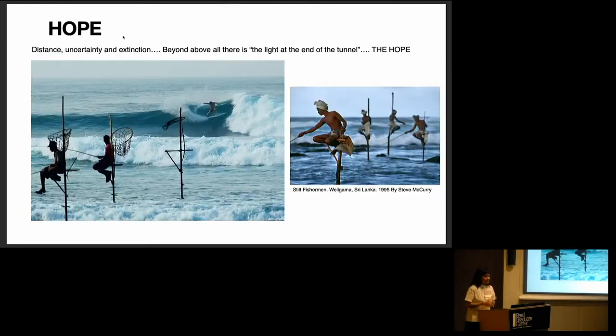One of the motivations behind this collection was the stilt fisherman. Stilt fishing exists only in Sri Lanka. It started after World War II as a result of food scarcity, when people decided to go and just fish for themselves. This is a disappearing practice. You won't see it very commonly, even in Sri Lanka. Just very few stilt fishermen are in the country right now.